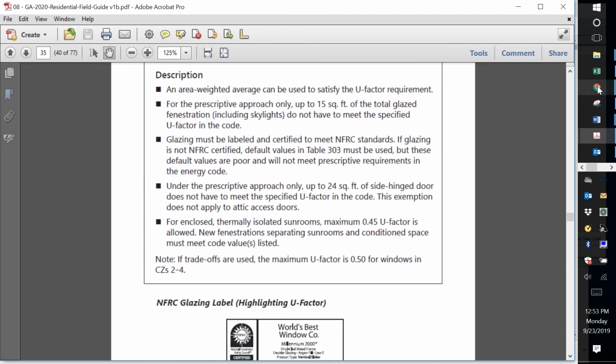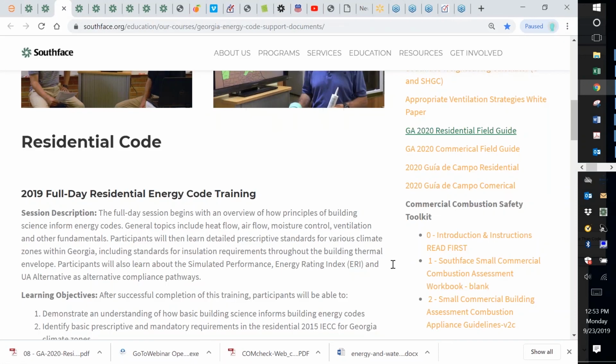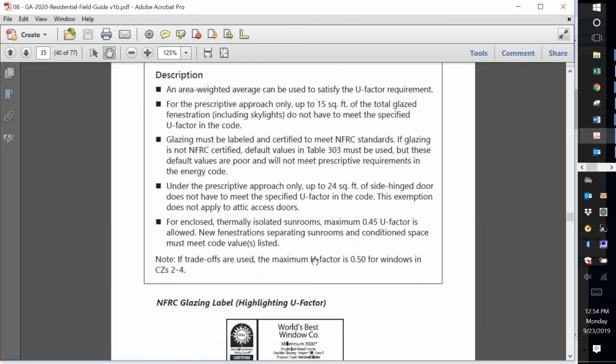By the way, I'm going to jump ship for a second and say up here on our website is a weighted average U-factor calculator tool. You can download that and put in your windows and see the impact. It'll do the weighted average calculation for U-factor and solar heat gain. So if you've got 3 different kinds of windows, one meets code, one is worse than code, one is better than code, based on the area and how much better or worse they are, this will do the math for you. I just want to make sure everybody saw that.